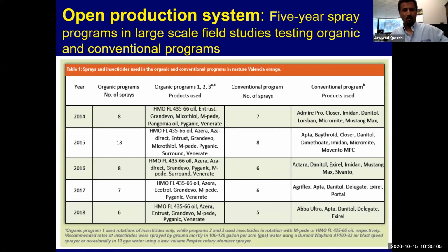Some of the things that we have done in the open production system, because it also relates to these protected systems, later on what you use in those systems or not and how much protection you are going to get. So these are some of the studies that we did for several years, some organic and conventional programs. You can see the number of sprays that went into those programs. And for organic programs, we tested a program with just the organic insecticides and then the programs in rotation with oils and soap. So those are relatively less toxic to the beneficial organisms compared to some of the hard chemistry insecticides.